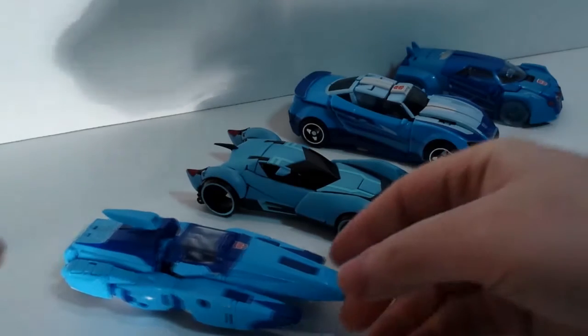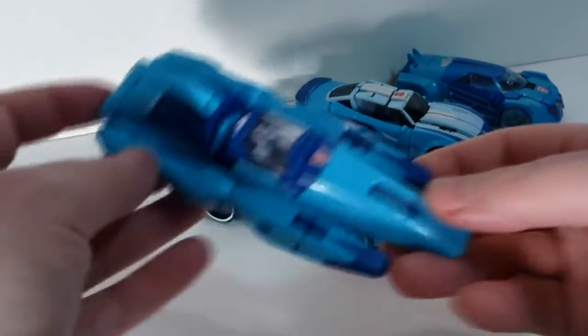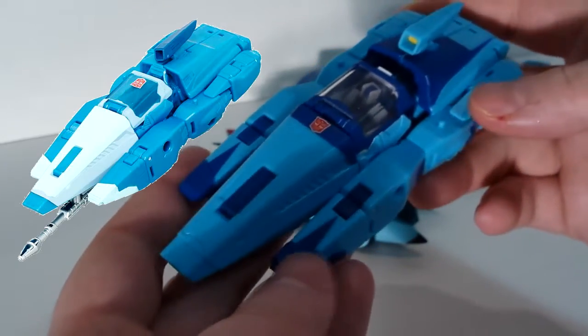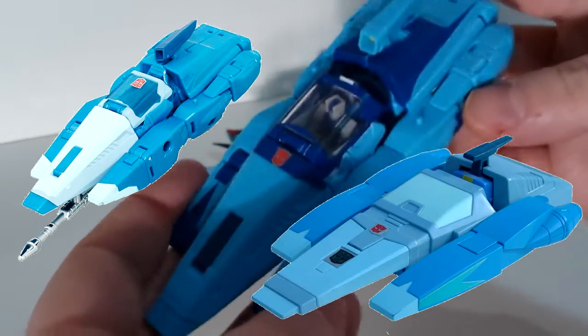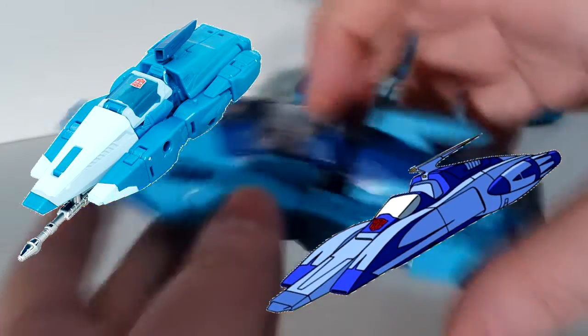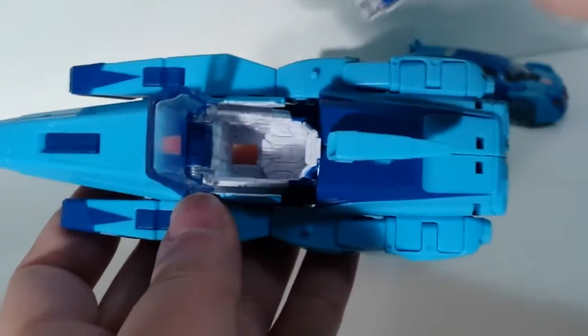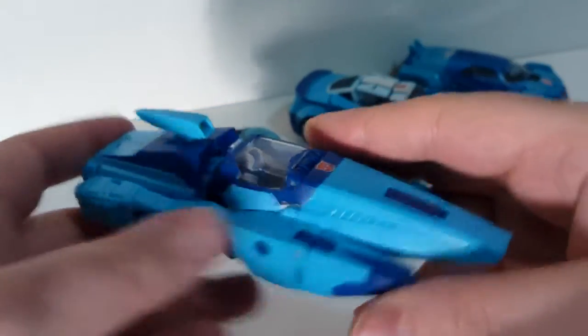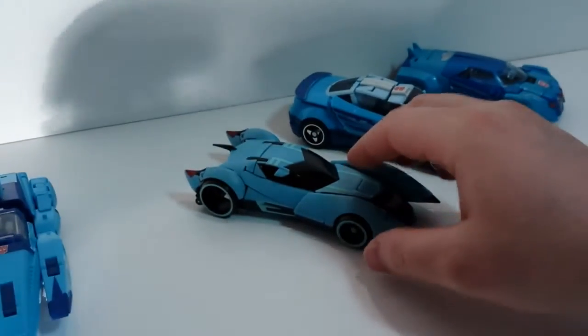So, this is the new Takara Legends Blurr, and it is gorgeous. Definitely much better than the Hasbro Titans Return version, because the paint scheme is so G1 and much brighter. And there's his little headmaster inside, sitting in there, nice little cockpit. So, in the video, we're going to focus on this guy, but I have some other versions.